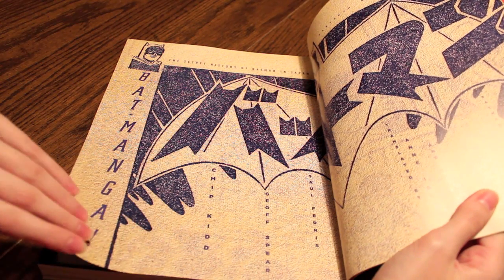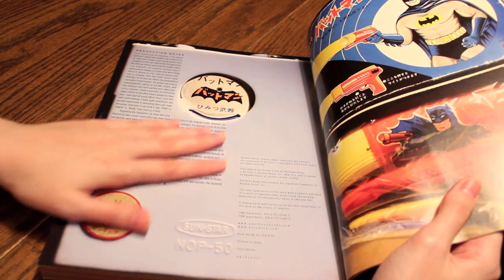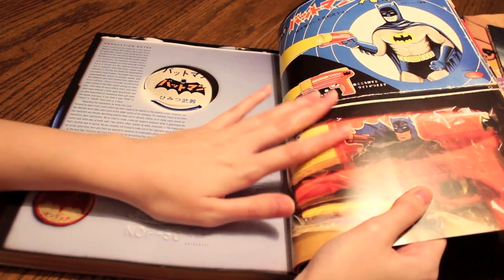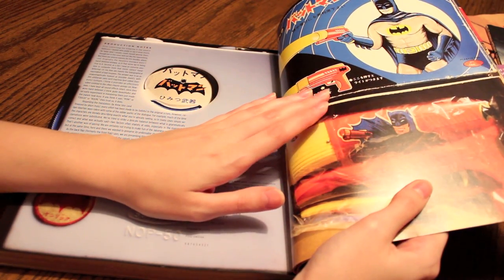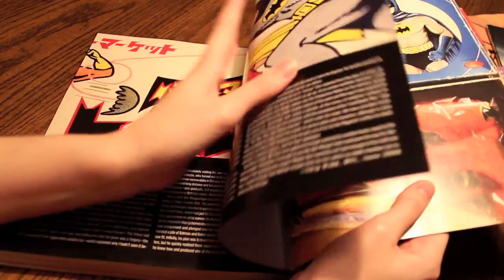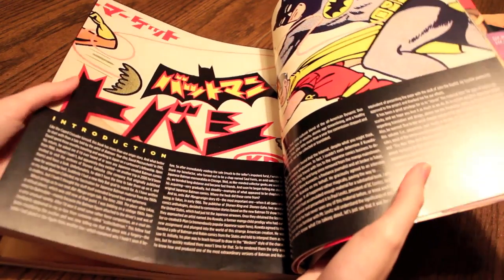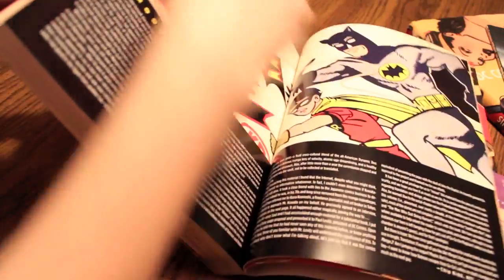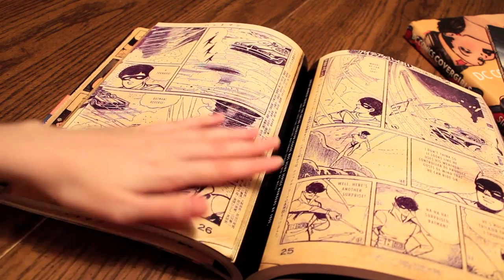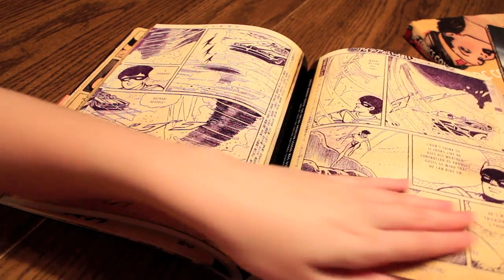So this book, for the most part, is just scans of the Japanese Batman manga. And obviously, excuse me, I don't want to bend it too much because it's not hardcover, and I don't want to ruin the spine. But there's interesting advertising, like we said. Introduction. And this book isn't that enjoyable for me to flip through and show you, so I'll just give you a little bit of a sample. For the most part, it's like this. It's just like the original manga book, except obviously it's English, so you can follow along.